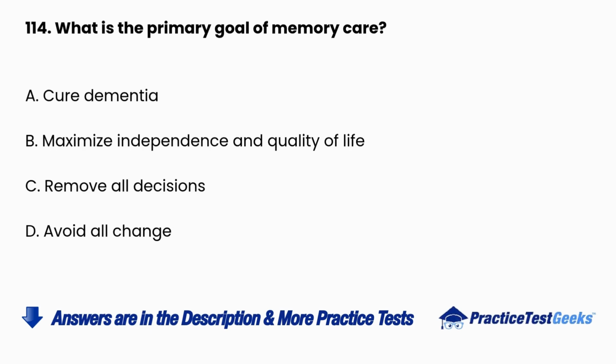114. What is the primary goal of memory care? A. Cure dementia. B. Maximize independence and quality of life. C. Remove all decisions. D. Avoid all change.